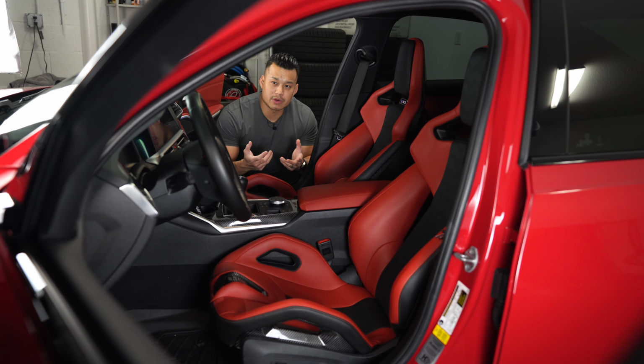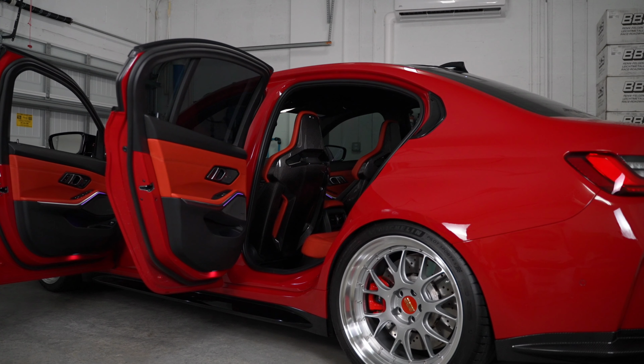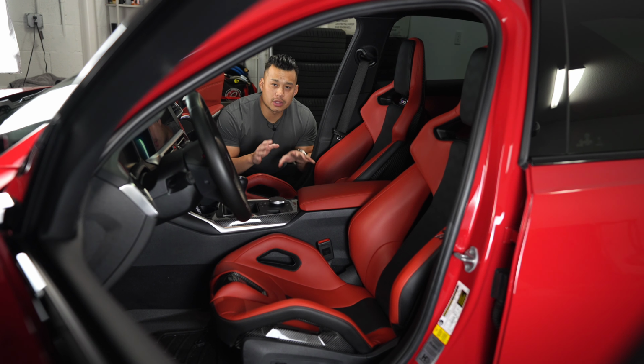One of the things that you're probably wondering is, number one, how many miles do I have in the car, and how have those miles worn on my seats? Number one, I have about 8,200 miles on the car right now, and in a little bit I'm going to show you exactly how these seats have worn and also wear, and give you an idea of exactly what you can expect.